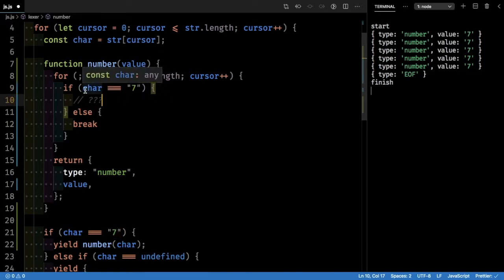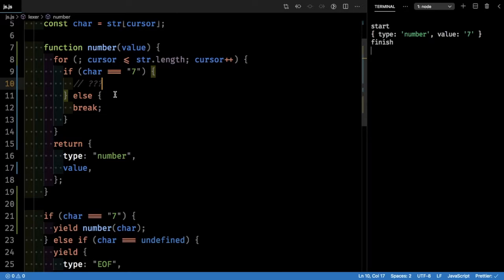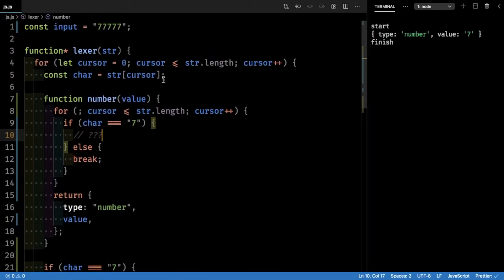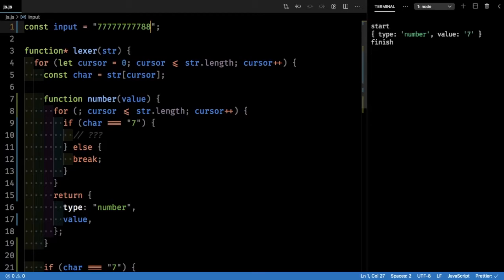So what it does: it lexes the 7 and does nothing for now, right? Then it breaks, so we know that it will ignore all other symbols but 7. And in the end, it gives back to the outer loop the number, with the value which we probably will alter here. Currently, I believe the only thing it actually does is compress all the 7s to just one 7. Then we'll see 8. Then nothing happens for some reason.